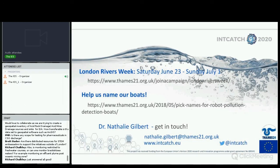Exciting. Really exciting. Another question we've had in from Brett Fadder was, are there distributed resources for STEM ambassadors to support this initiative outside of London that you know of? Ooh, not that I know of. Okay. I was formerly a STEM ambassador for the University of East Anglia, so I'm all for supporting STEM ambassadors. Our demonstration catchments at the moment are London and Cambridgeshire, the Great River Ouse. That's not to say that within the lifetime of the project the boats won't surface elsewhere in the UK. We are currently in talks with various people about potentially putting boats on their river. It's quite early days in the project yet, so we don't specifically have any resources for STEM or any funding, but yeah, get in touch. Let's see if we can do something.